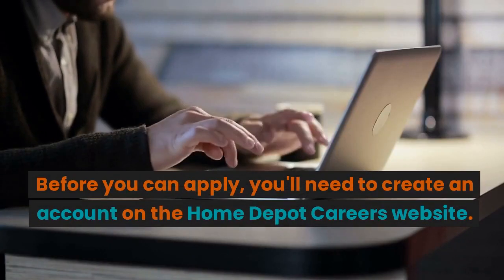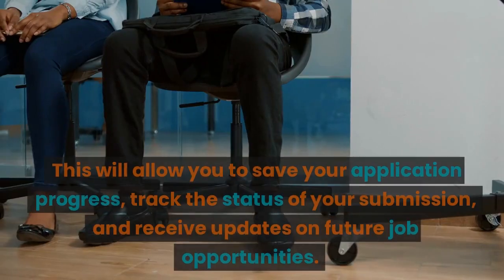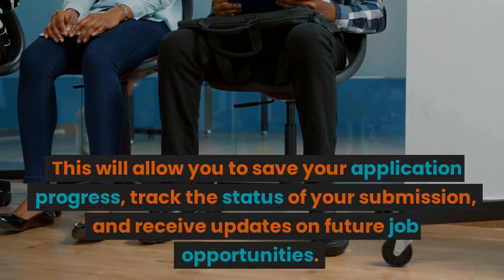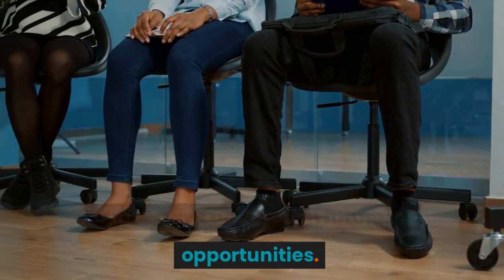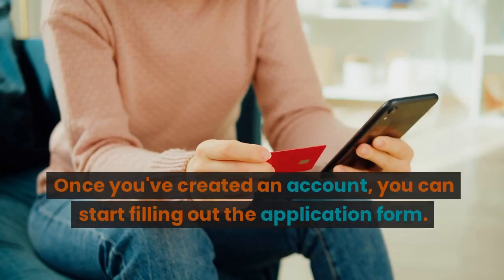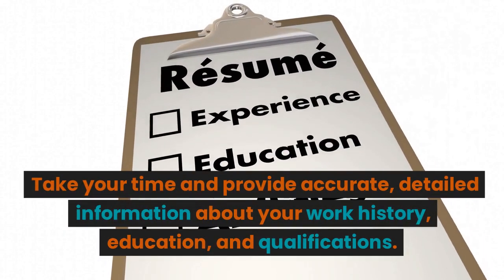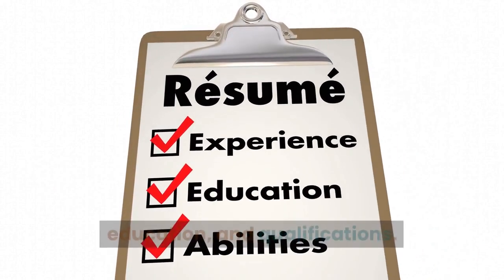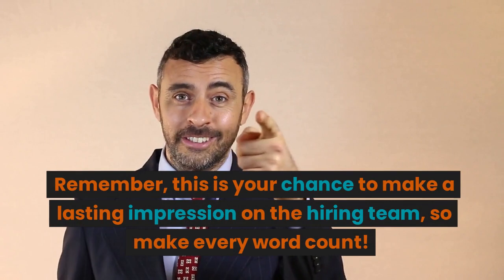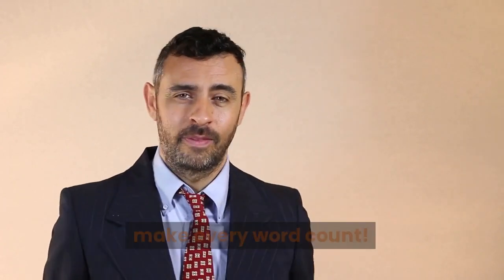Before you can apply, you'll need to create an account on the Home Depot Careers website. This will allow you to save your application progress, track the status of your submission, and receive updates on future job opportunities. Once you've created an account, you can start filling out the application form. Take your time and provide accurate, detailed information about your work history, education, and qualifications. Remember, this is your chance to make a lasting impression on the hiring team, so make every word count.